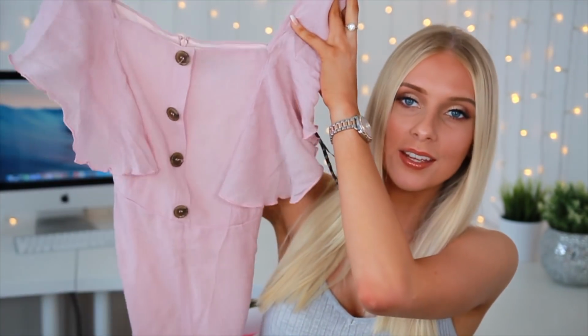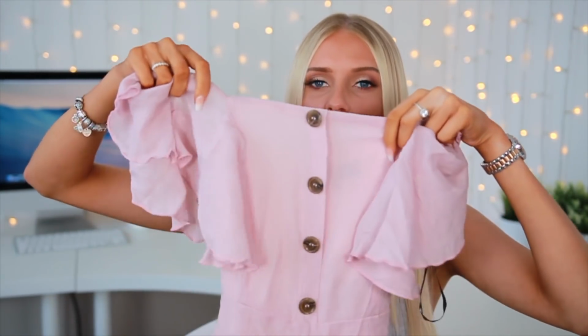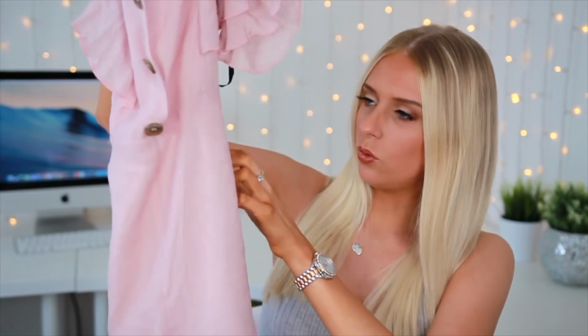The majority of the things I bought were from Pretty Little Thing. But next up I'm going to move on to MISSGUIDED. Oh my god, this is one of my favourite things in this haul. It's beautiful. First up we have this little pink playsuit. I love the neckline of this. I just think it's the sweetest thing ever. I love the sleeves as well. They're really frilly. It's got the buttons down the front. It's got a little, what's this called? Waist tie. It ties up at the waist into a little bow basically.